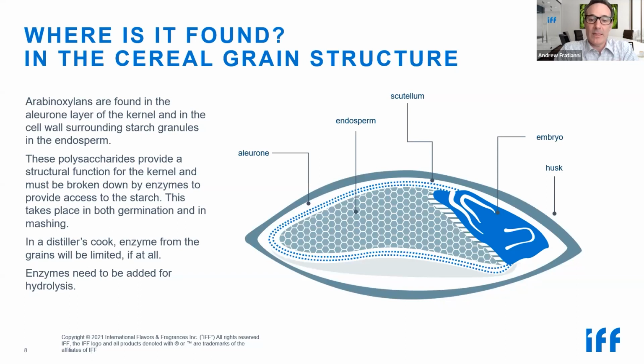And so this is where it makes sense, especially in rye, to add some exogenous or commercial enzymes to help break down that endosperm cell wall, to break down those ARABINOXYLANs.